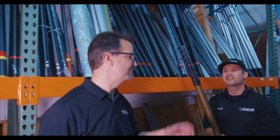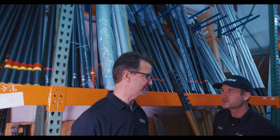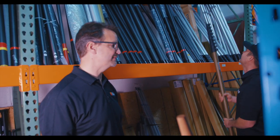Dude, how many stories of building would that be? A 7 to 8 story building. With a GoPro camera on the top. That would be cool.